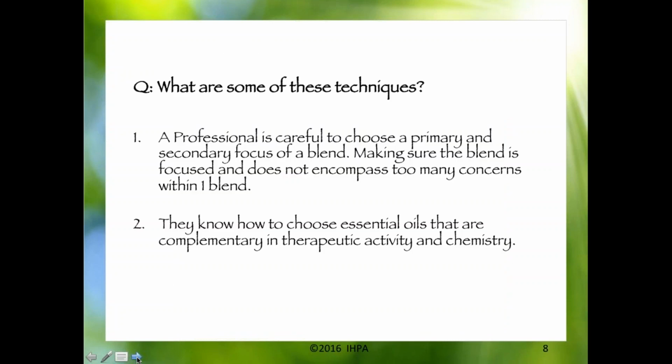So what are some of these techniques? When you go to create a blend, you want to be sure that your blend is very focused. Maybe consider a primary and a secondary. Beyond that, you'd want to consider making another blend. You don't want one blend to encompass too many different concerns, because you want to make sure that the active constituents stay high in order to accomplish this primary and secondary purpose of the blend. Another thing that we do as professionals is we make sure that the essential oil chemistry is complementary to the therapeutic activity that we want to accomplish with the blend.